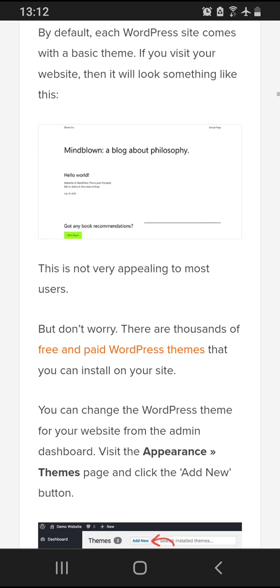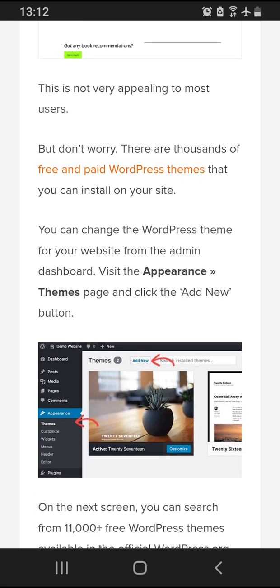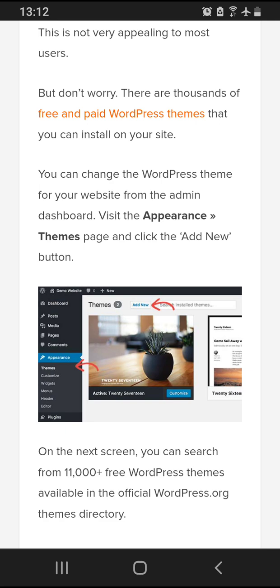So this is not very appealing to most users, but don't worry, there are thousands of free and paid WordPress themes or templates that you can install on your site. You can change a WordPress theme for your website from the admin dashboard. Visit the Appearance Themes page and click the Add New button.